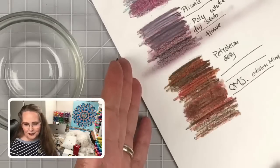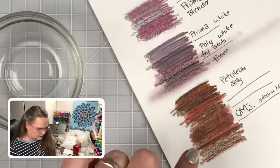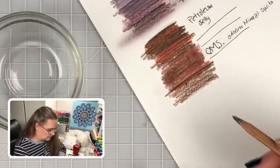What was our favorite, you guys? The blenders, the white, the petroleum jelly, or the odorless mineral spirits? Or just alone? What was our favorite?